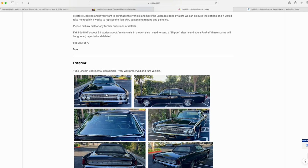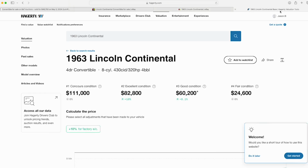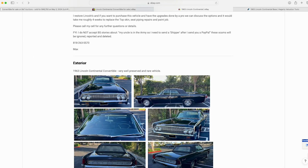So let's dive right in. If we look at Hagerty, we know the price for a 63 convertible is going to be anywhere from about $25,000 without AC, all the way to just north of 100,000. And of course, that is going to be like a concours type car, very, very high end, right?